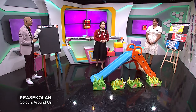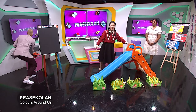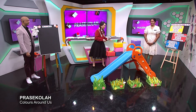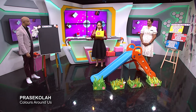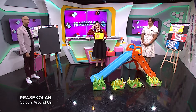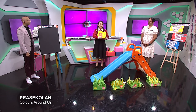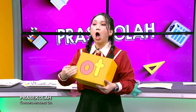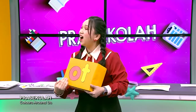Today we are going to learn phonics blending by using this slide. This looks so interesting, Teacher Teo. I want to try it too. Yes, sure. So this is this colorful box. We can see two letters here. Letter O. The sound for letter O is O. And the sound for letter T is T. O, T. Read it faster. Ot. Ot. Ot.